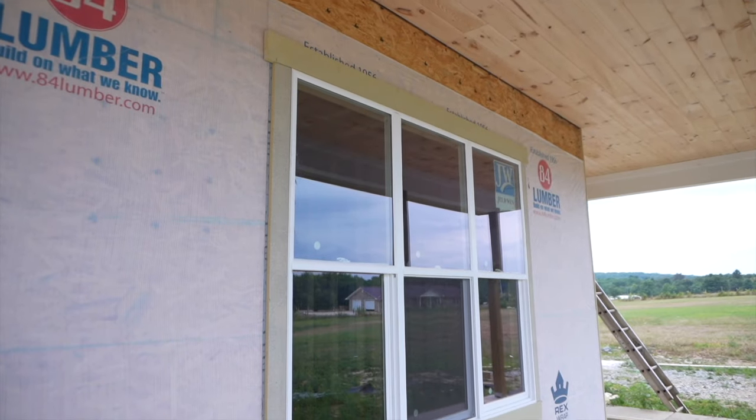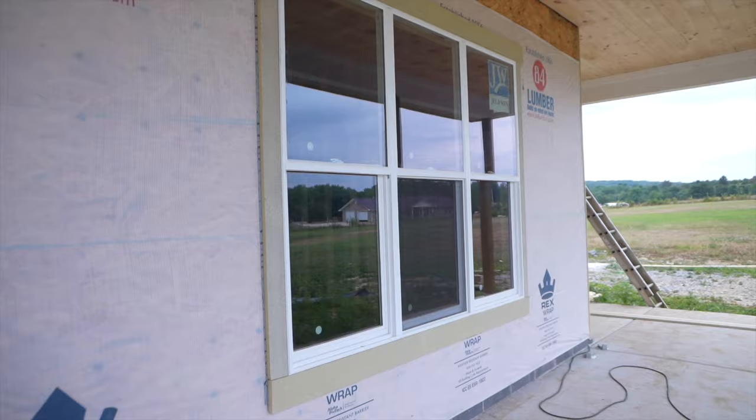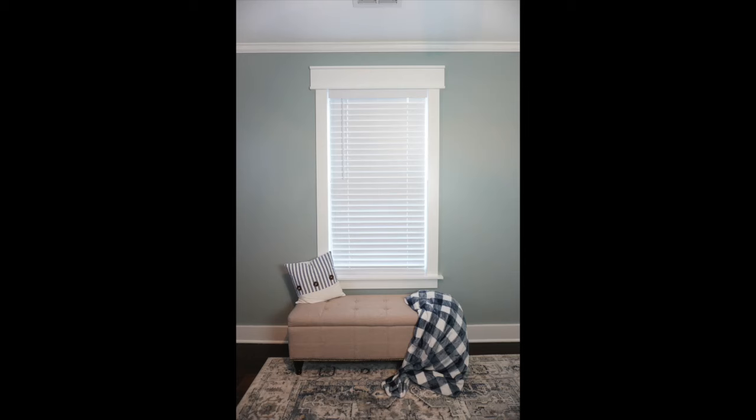We also went with a craftsman style trim around the exterior of the windows and the doors, a little bit reminiscent of what we did on our windows in our last house on the inside. We really love that look, and I wanted to showcase it on the outside of the home because I really think it added something a little more special than just a regular square frame around the windows. So that was a design feature that I had them include.